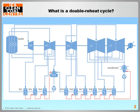In the late 1950s, double reheat cycles were introduced alongside the early supercritical boilers. The double reheat cycle adds another steam reheat loop to the single reheat cycle, which can require an additional turbine module. Adding a reheat steam loop increases the electrical efficiency by increasing the average temperature of the steam cycle.